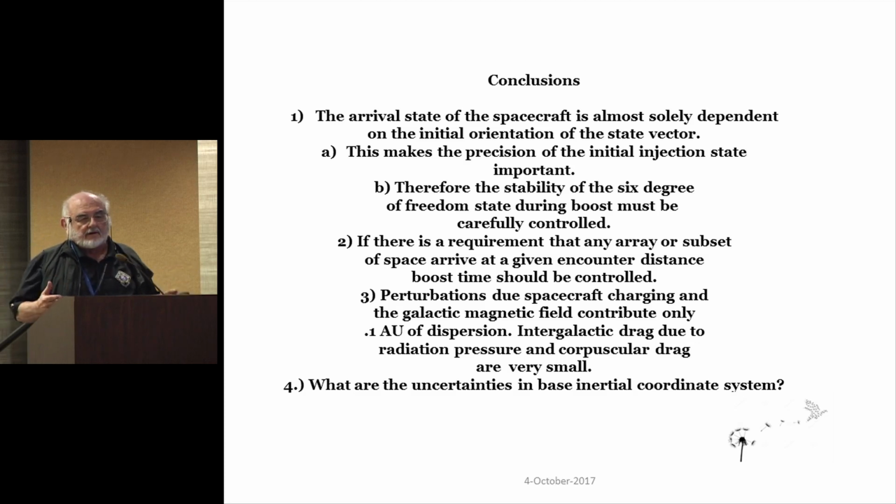If there's a requirement that a ray or a subset of the ships all arrive in, say, a volume where they have to be communicating with one another, or they're used as some kind of observational process, then the cutoff velocity becomes important. I didn't put that up here, but there's a spread in that sheet. And so that one has to be kept down to about almost 1,000th of the 20% the speed of light. So that one's very sensitive.